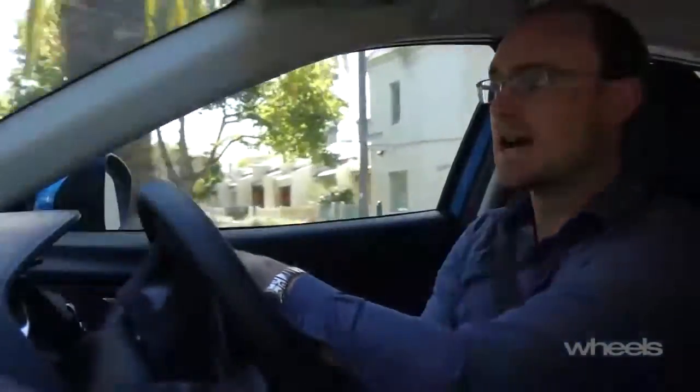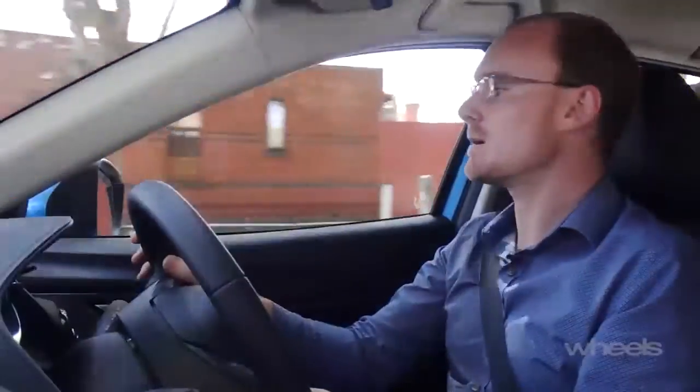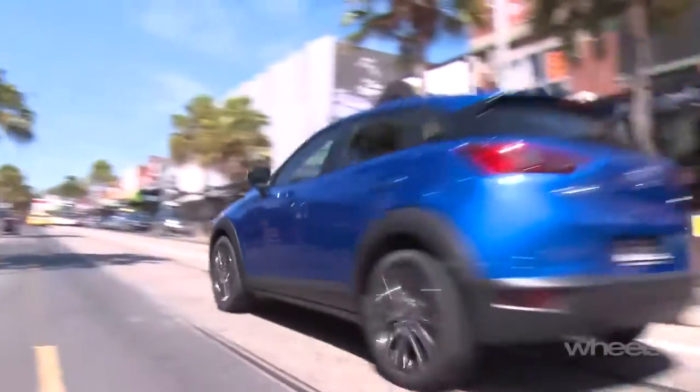The handling of this car is really good as well. It weighs a little bit more than the 2, 160 kilos roughly, depending on spec, but it doesn't feel heavy around the turns. And even on the 18-inch wheels on this particular version, it soaks up bumps really nicely and it's not crashy at all. So it's really easy to drive. It's nice to be in terms of vibration, harshness and so on.